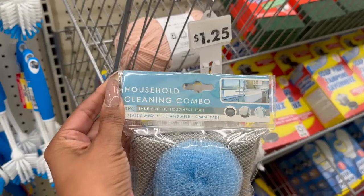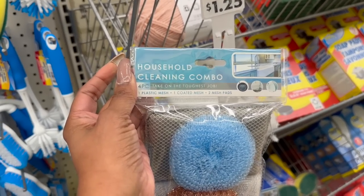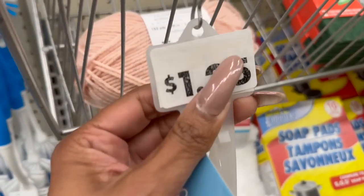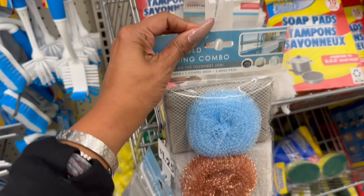This is also new. It's the household cleaning combo. Four piece, take on the toughest job. One plastic mesh, one coated mesh, and two mesh pads. It's by Every Holder Products in Anaheim, California. I don't know if you can see that, but the retail cost on these was $2.94. So a little bit of a discount at $1.25.